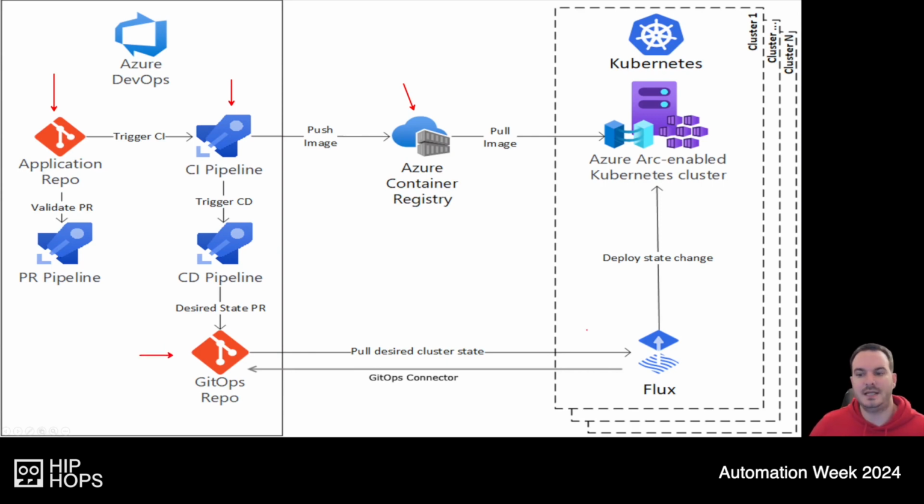And then inside the Kubernetes cluster, we have the Flux agent, and this Flux agent is monitoring the GitOps repository. And once the CD pipeline commits the changes to the repository, the Flux agent sees that, downloads the changes, and then deploys them to the Kubernetes cluster. And with this approach, we can do automated deployments without having any access to the Kubernetes cluster.